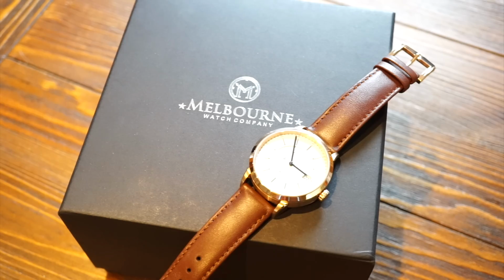Today we are taking a look at the Melbourne Watch Company, one of their automatic dress models. This is the Flinders Automatic. It's in a PVD rose gold plated finish, but there are other variations such as a standard stainless steel model. Now, to get everything out of the way, the price point in US dollars for this exact model is about $448, which is pretty reasonable considering all that you get for the money.